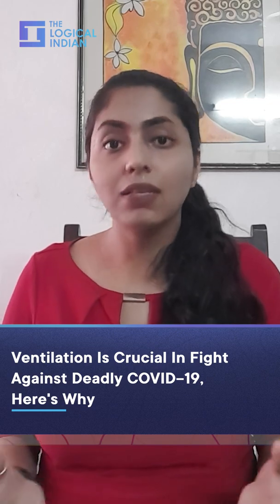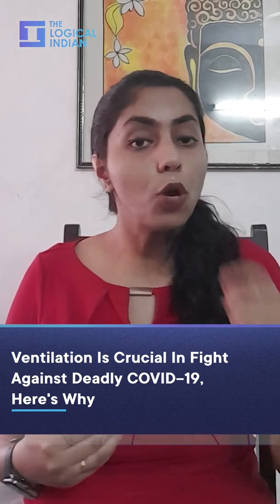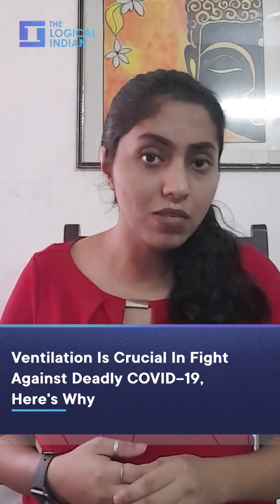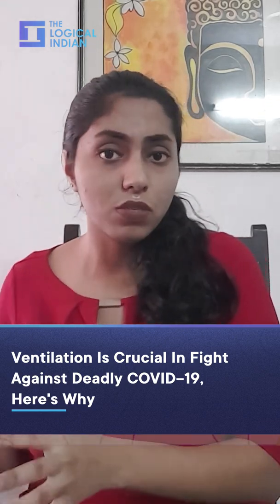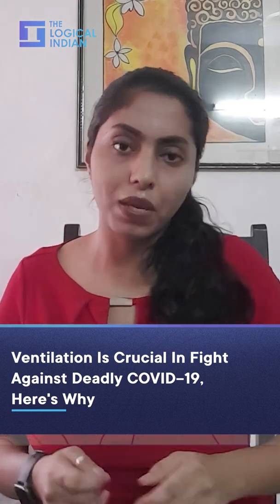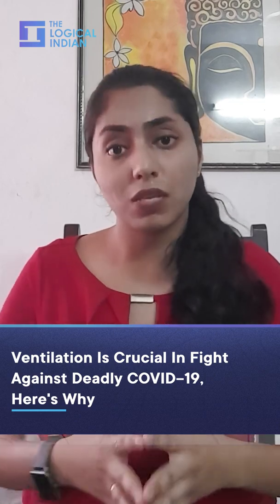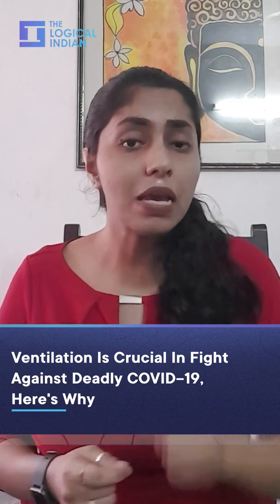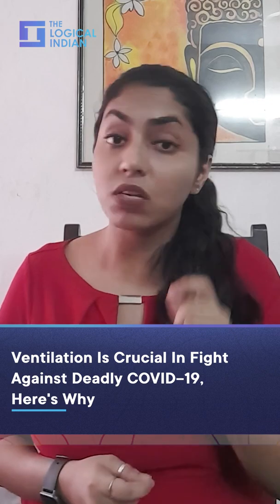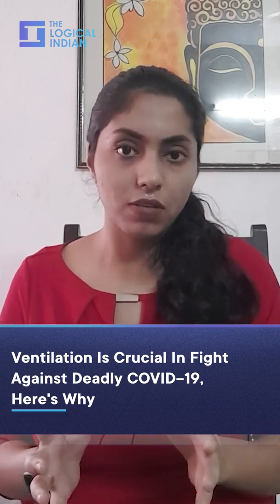The guidelines say that there must be cross flow of air in public transport vehicles. Windows should be open in buses and trains, and introduction of exhaust systems to improve airflow in air-conditioned buses and trains can also be helpful. It is important to ensure proper ventilation at hospitals as well. The government says that hospitals and health centers must ensure that vaccinations are carried out in well-ventilated areas.